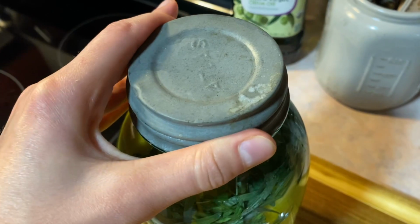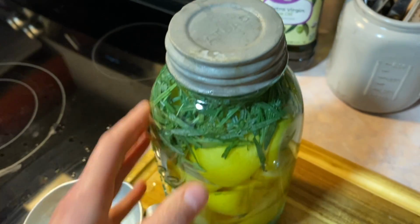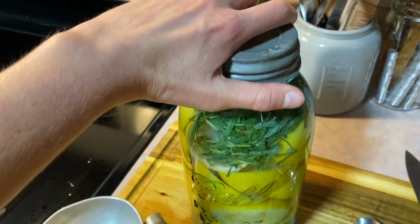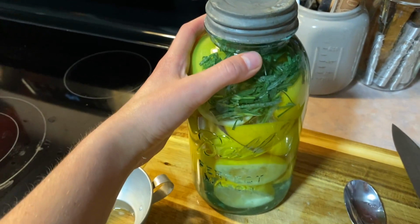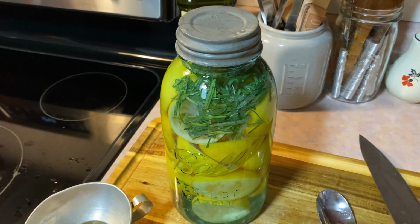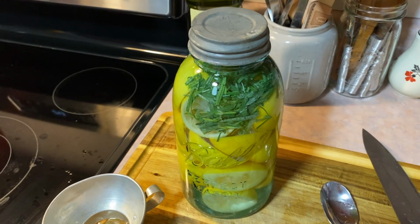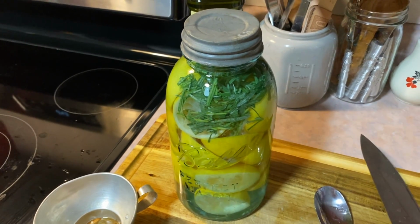Now I put a lid on, and then this will sit for a couple weeks, at least a week, but I'll probably let it sit for maybe 3 weeks, and then I'll strain it out and I'll have some cleaner. I'm pretty excited about this. I've seen a video about it and I've seen other people writing about it online, and I just wanted to give it a try. Austin and I use natural cleaners.